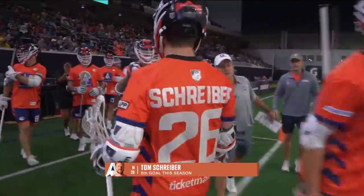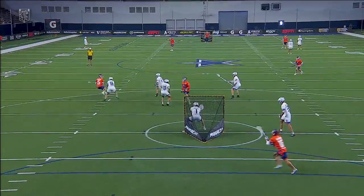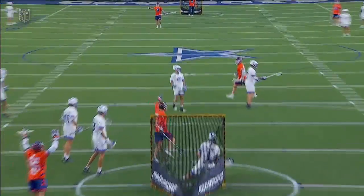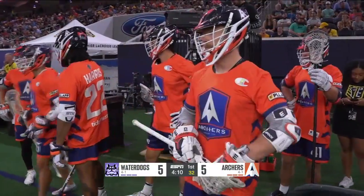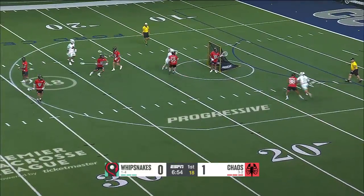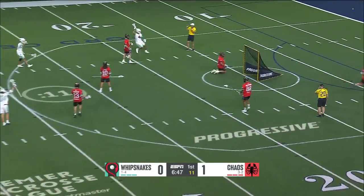Schreiber from deep. First 2-pointer of the season for him. You know, Archers aren't really known for being a team that lets it fly from distance. But a heads-up attempt there. Looks like he uses his defender, Burns, as a screen. Hey, Tom, was that just a matter of kind of late clock and a guy in front of you, or did you see that? True face-off specialist going against a long pole, trying to junk it up for chaos. 2-point shot, score!